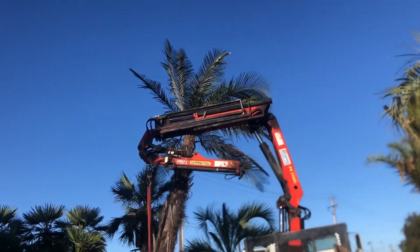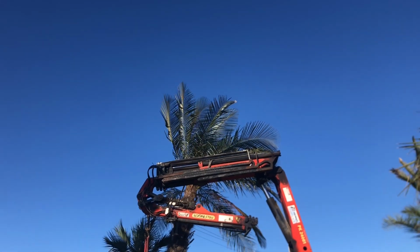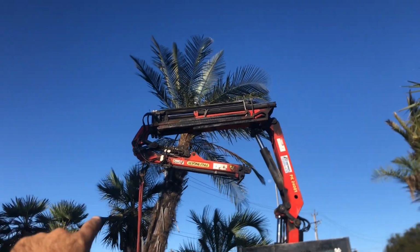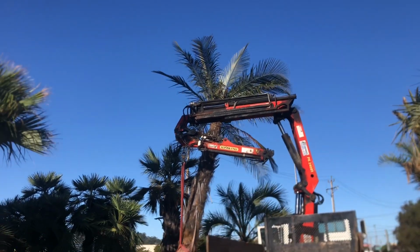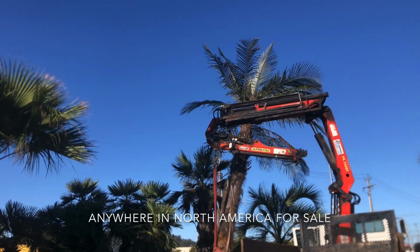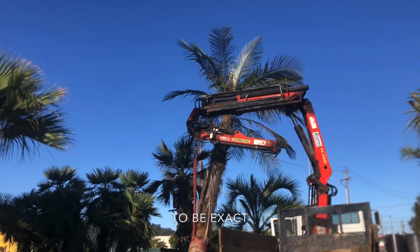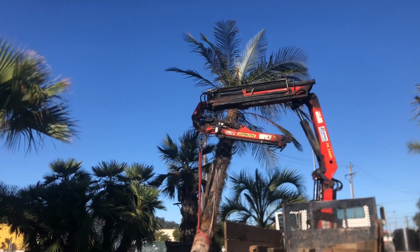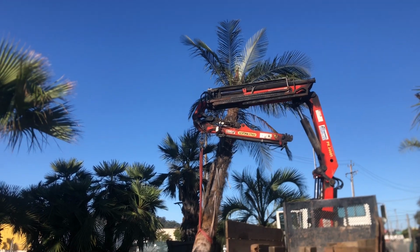So this tree is a really frost-tolerant tree because it's high up in the mountains of Quito, Ecuador. This is probably the largest plant of this type anywhere in North America. Now, no one ever comes to my nursery asking for these things in big sizes because they don't know about them. Only the palm collectors. The palm collectors always want a 5-gallon plant, though. They don't want a massive 20-foot trunk, 30-foot tall tree.